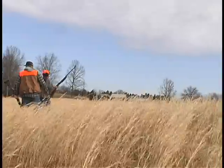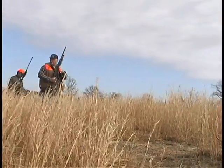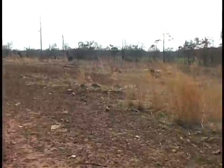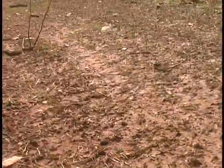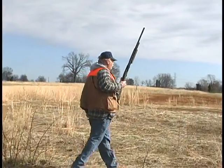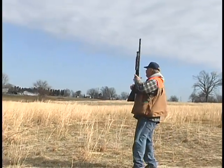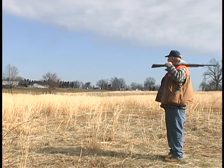Hey. Hunt over here. Good boy. Hunt over here. Real windy like this. Kind of like this. Nope. Run. Over here. Bird dog. Point. Come on. Bird dog. Close over here.